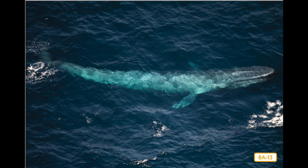It's a blue whale. Blue whales have blue-gray skin and are covered in a layer of thick blubber that helps keep them warm in the frigid ocean depths. Blue whales are so big that they can weigh as much as 25 elephants. In fact, blue whales are the biggest animals known to have lived on Earth, even bigger than the dinosaurs.